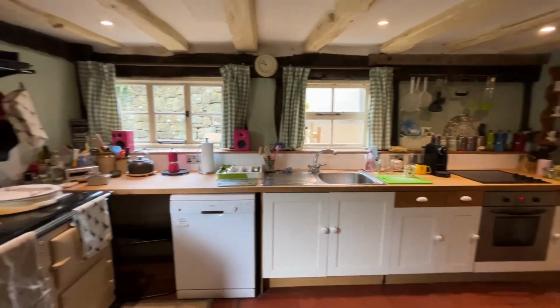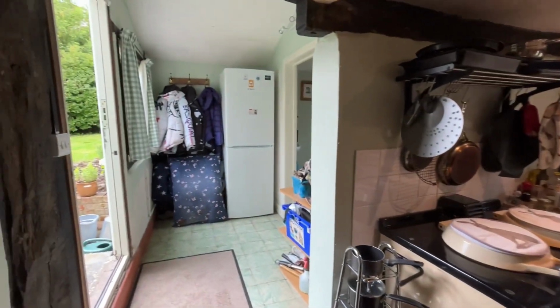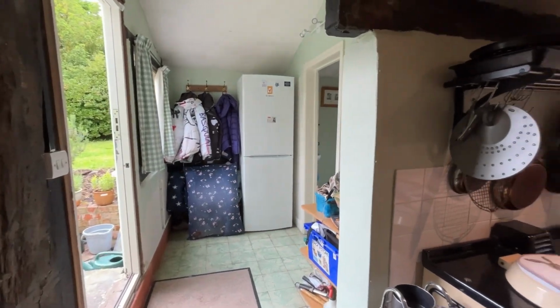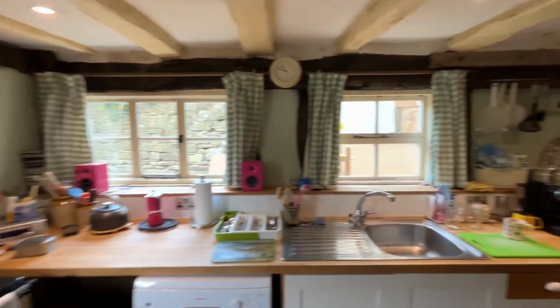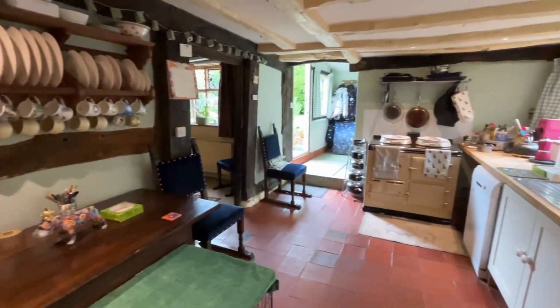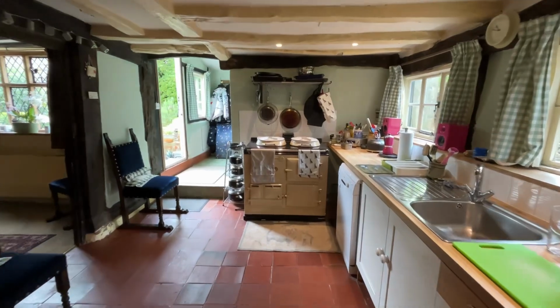Further space for table, there's obviously a dog crate there at the moment, into a boot room utility section. So again, when I pointed out from the front, some people would use the side access into that space and have that as your entrance, but entirely up to yourselves. Into then larder store, so loads of shelving, racking, perfect space to keep clear the kitchen.